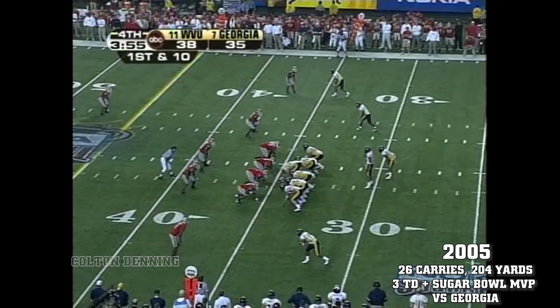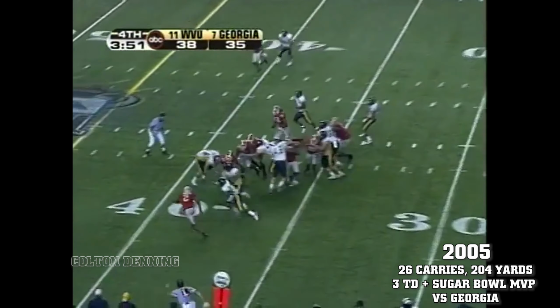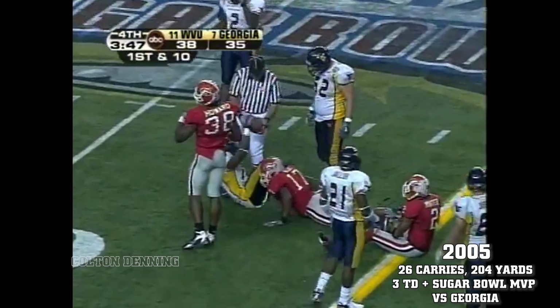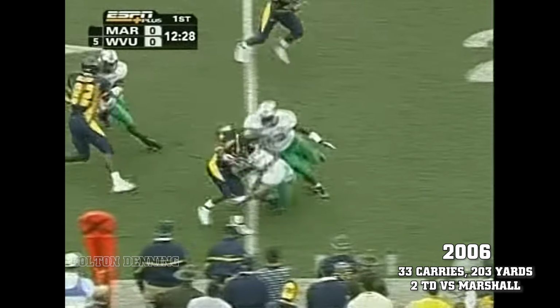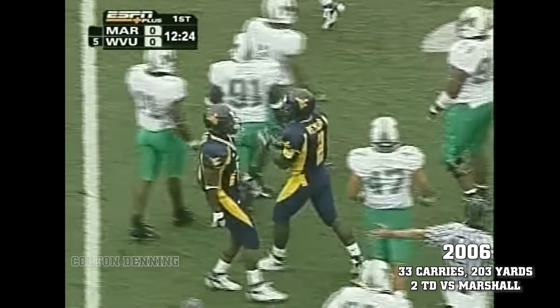Slaton's got about 190. Slaton again. First down, West Virginia. 1st and 10 for the Mountaineers. High snap. Here's White on the edge. Slaton outside the numbers, turn the corner, fights his way inside the 35. Another first down for West Virginia.